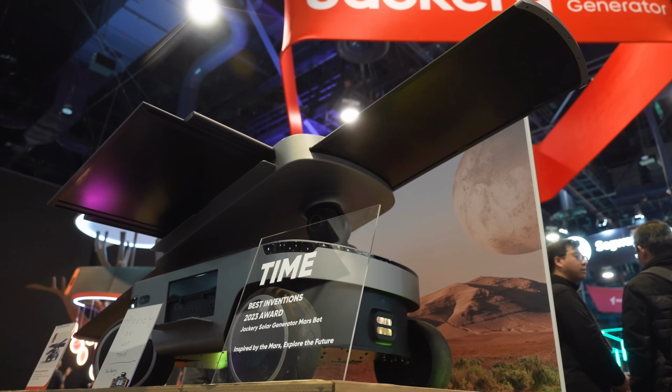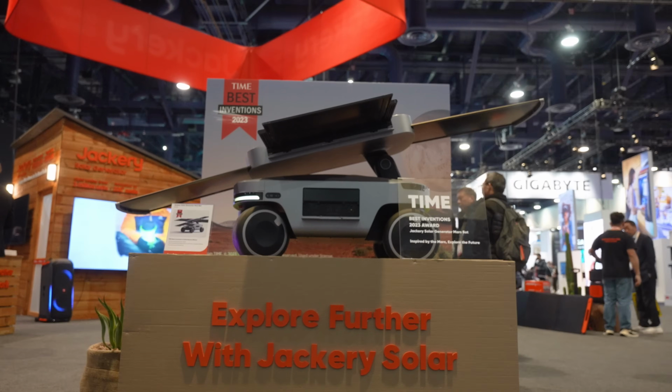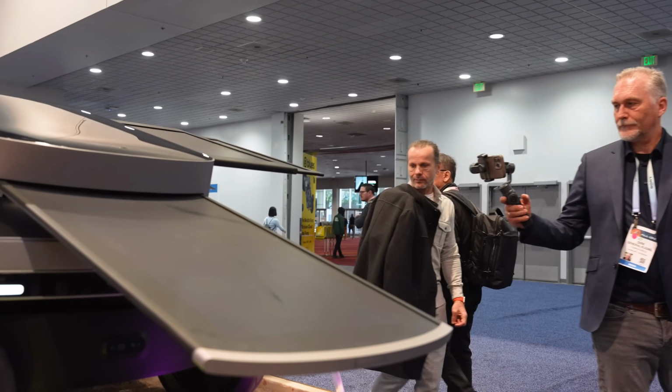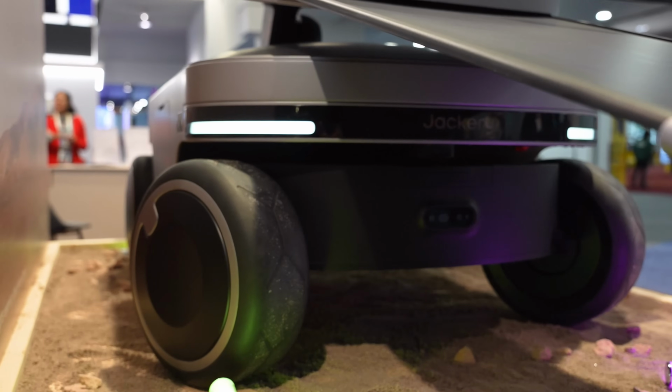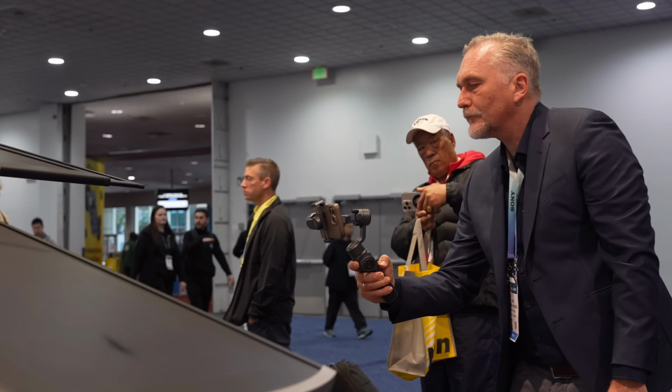They also had other concept designs, such as this Mars rover. This is actually from Jackery, which won a few awards, as it deploys its own solar panels to keep it moving, and this was actually drawing consistent crowds. It was pretty impressive. Although it is a concept design, I don't think we'll ever see it in production, but pretty cool that it was there.